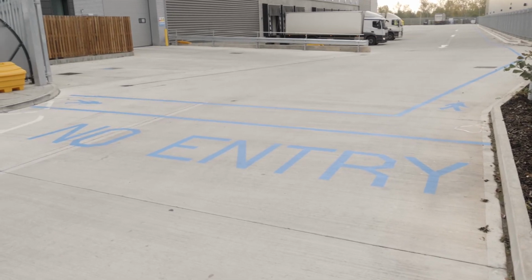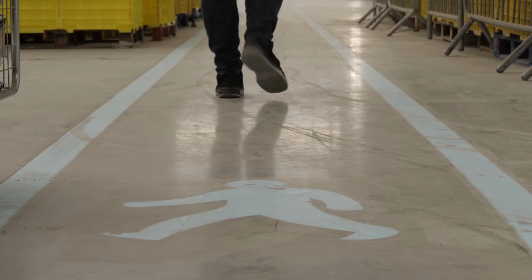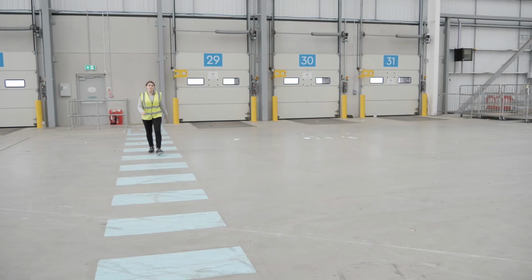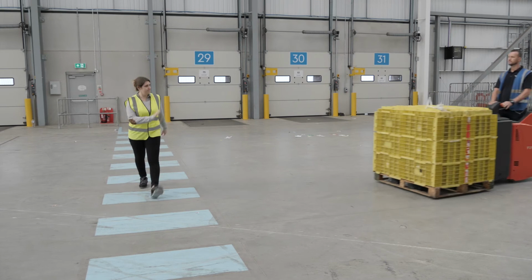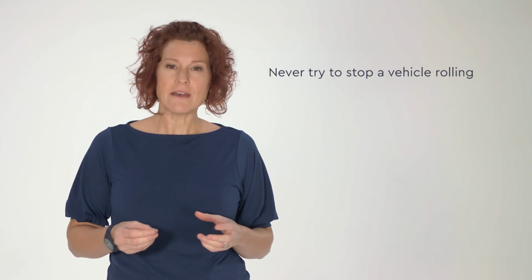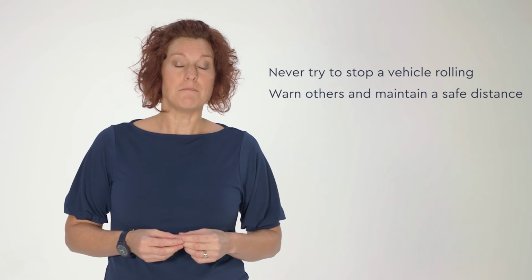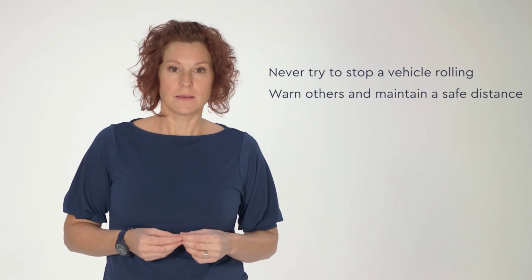Our sites have vehicles moving around them most of the day, so you need to follow pedestrian paths and be aware of transport routes so you don't put yourself or others at risk. If a driver's reversing, find a safe area away from them where you can be seen by the driver. If you see a vehicle rolling, never ever try to stop it. Instead, you should warn others and maintain a safe distance.